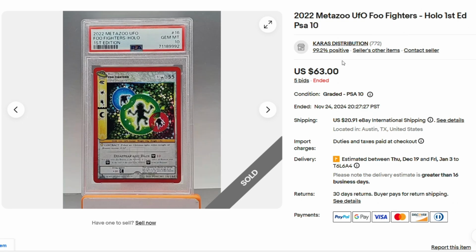And what the hell happened here? Foo Fighters. Nothing against the Foo Fighters card, but it's a card from UFO, and it's just first edition UFO. I mean, this isn't nothing. There's nothing special about this card. PSA 10, $63. Now everyone's saying you could buy a UFO box for $10. It's insane how cheap UFO product is. You can buy 5 spell books for $15. But meanwhile, you're telling me Foo Fighters PSA 10 sold for $63?